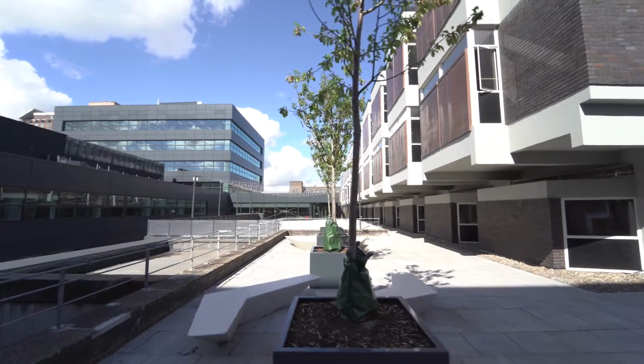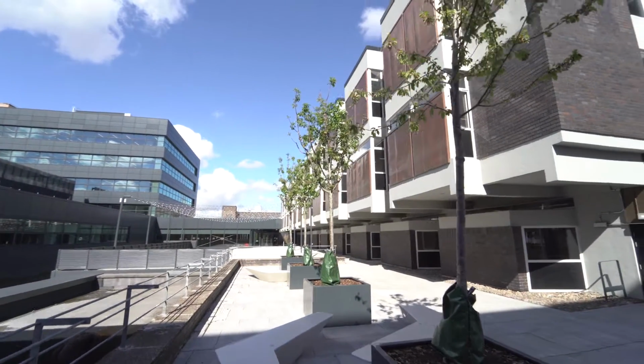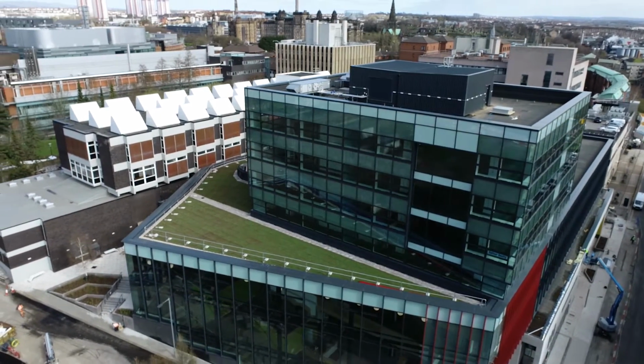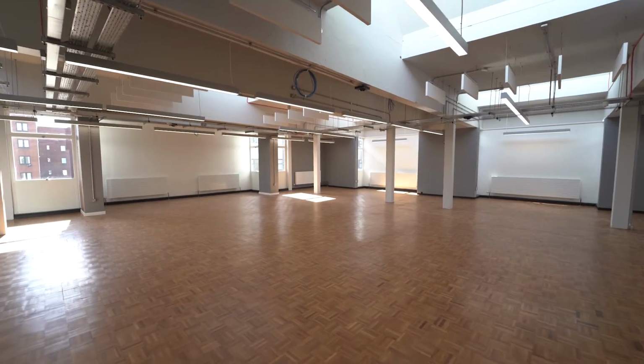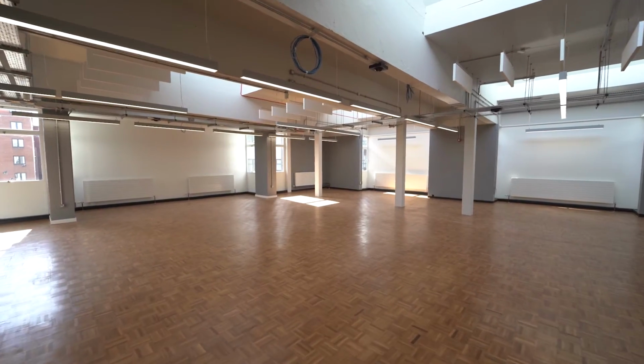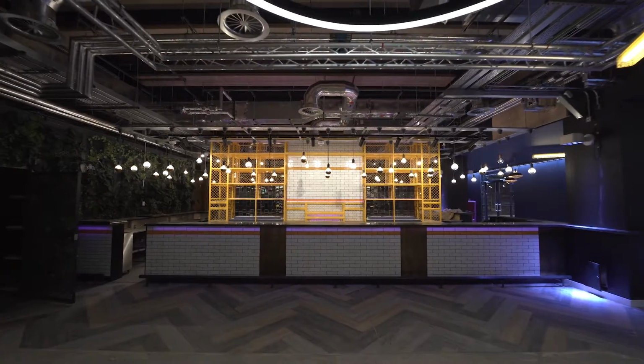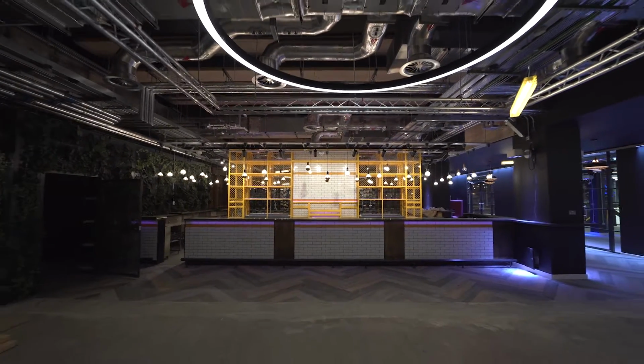It was built in 1964. The Colville building was constructed in 1967 and opened to students then. During the design and construction of the project, we were keen to include the original features as well as some new and innovative features, making the building much more modern.